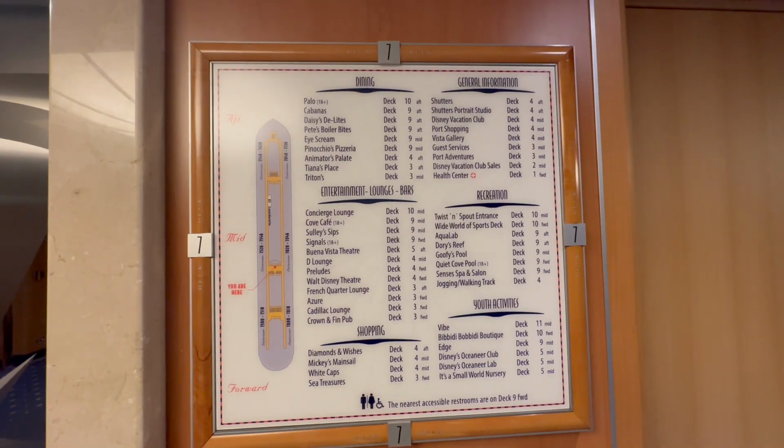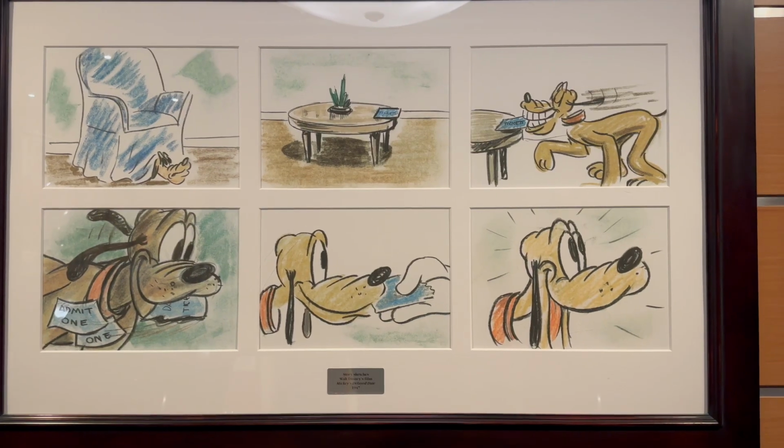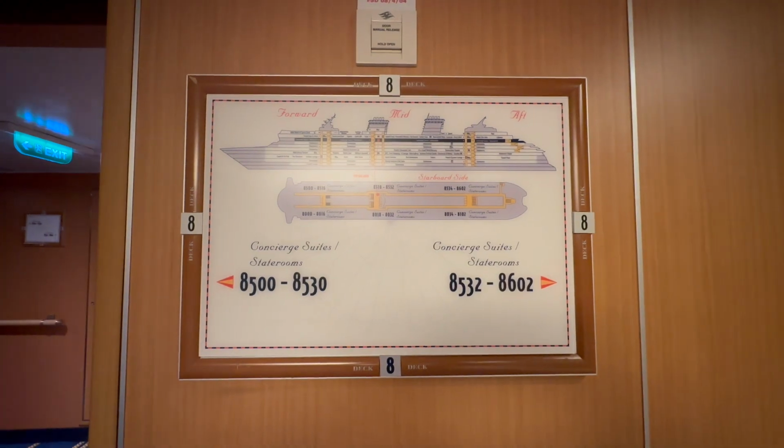Deck 7 and Deck 8 are exactly the same. They both have staterooms from the front to the back of the ship. And Deck 7 has a laundrette midship just like Deck 6.